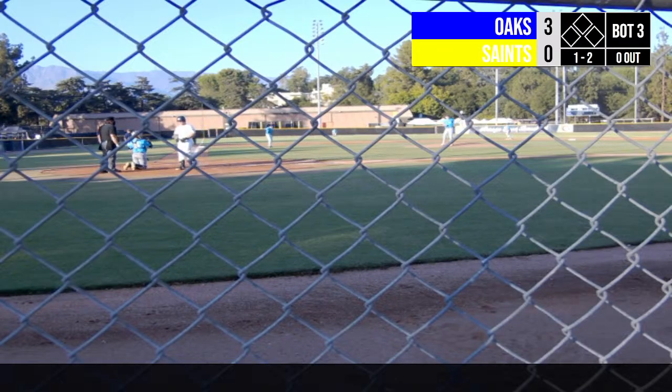There's a strike on the outer part of the plate. It's going to be a 1-2 count now. Well, Hayworth, he doubled to right center field his first time up, which nothing became of. Yeah, it's been back-to-back innings.